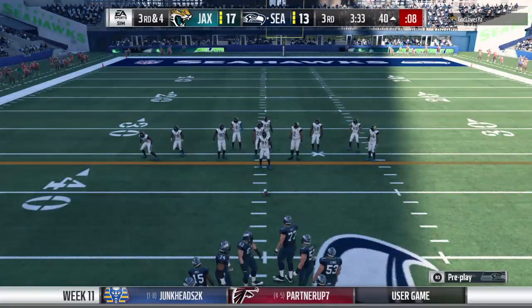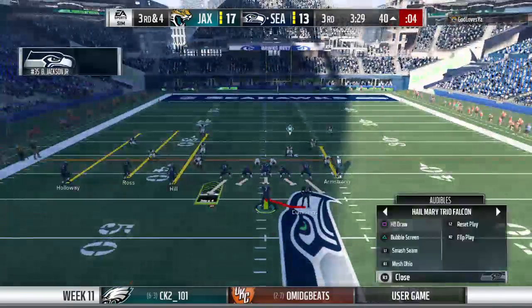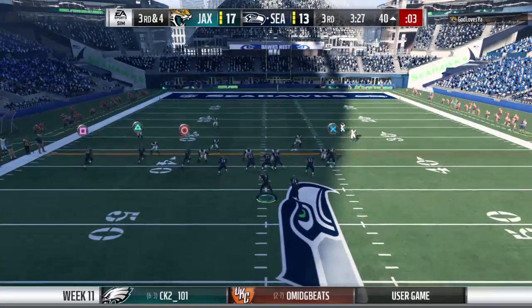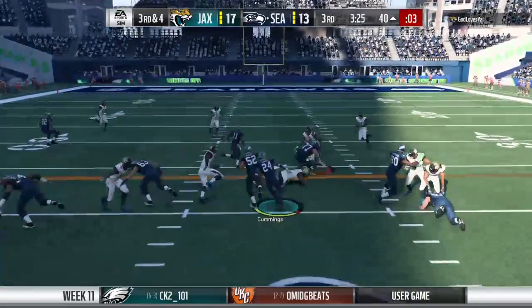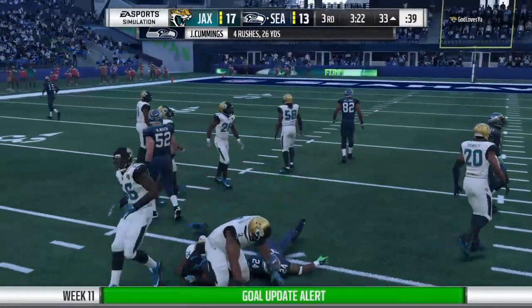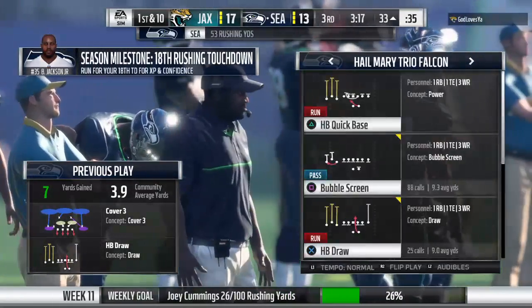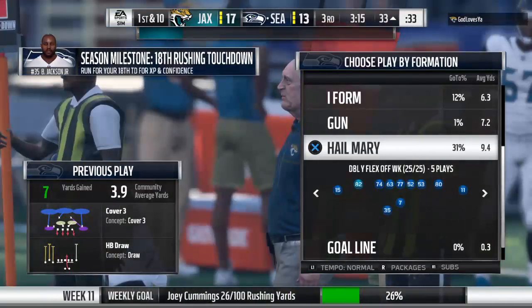And on 3rd down, a nickel formation here defensively. Time running out here on the play clock. They'll run it now out of the gun. And he's able to get it to the 33. Good enough for a 1st down. It's a 7-yard gain there, and it's good enough to move the chains.